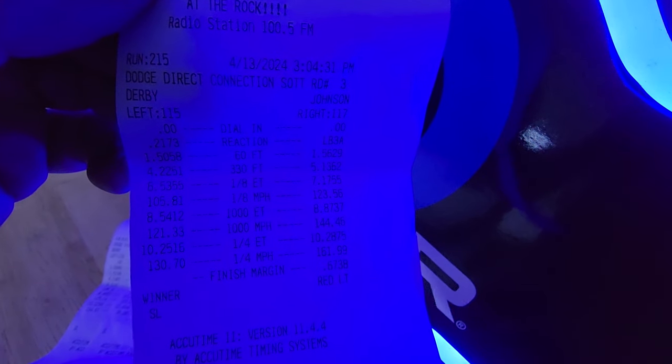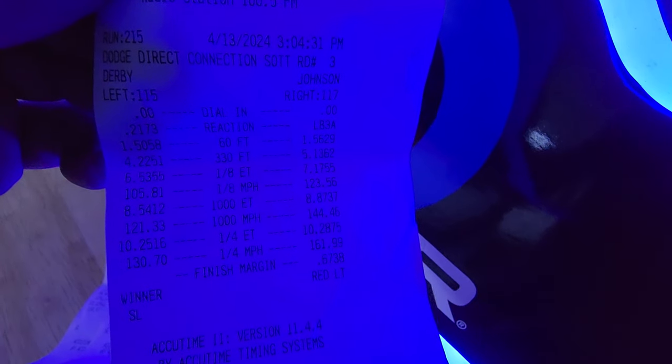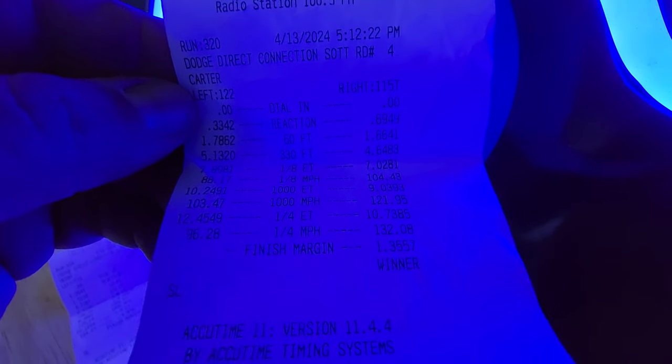I was feeling like that was pretty good. And we were going to move on to round two, second passes, and go from there and see what happens. So here we go. So round two, pass two, I'm in the right lane.